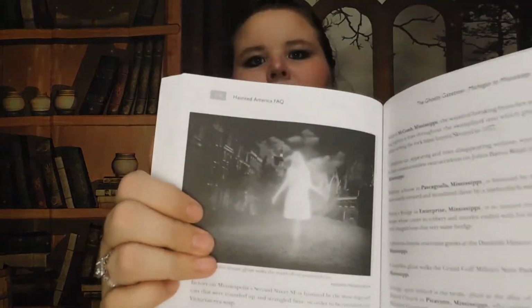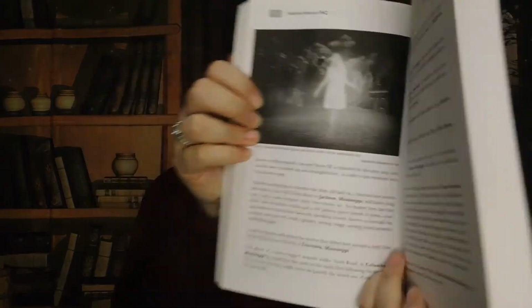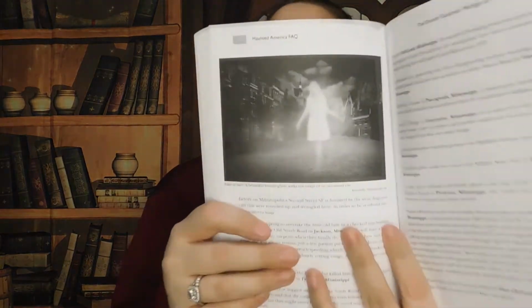Actually, this page is what initially threw me off of even wanting to get this. I thought it was so cheesy. This picture here, if you guys can see it, the caption on that is "Fake or Fact, a beautiful female ghost walks the street of an unnamed city." And then it says right in it that it's from Shutterstock. So I don't think that's a reputable source of ghostly images. Plus, look how fake that is. So I hope that it was just tongue-in-cheek that the author put that, but the rest of it seems fairly interesting.